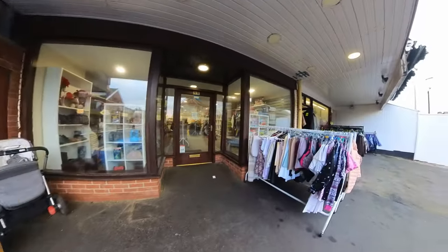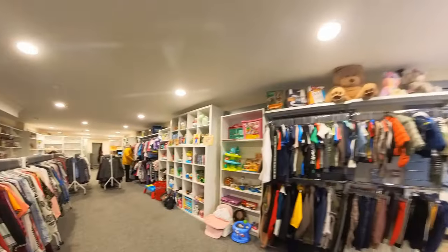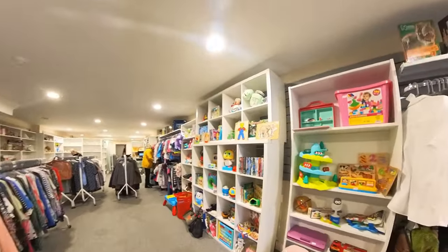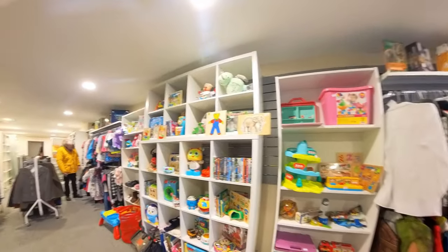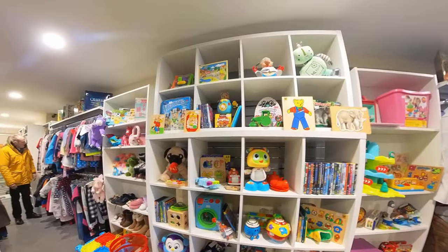This is a fairly new one. I've only been in here once since it opened. Yeah, not much going on in here. There's a lot of stuff, but just nothing I could find to resell. If there's anything you can see on the shelves I've missed, then do let me know.